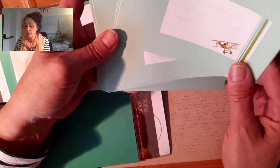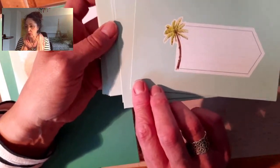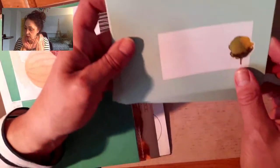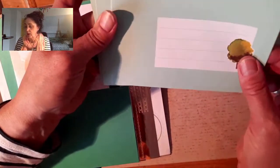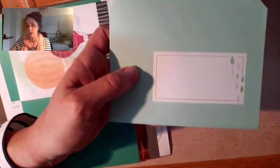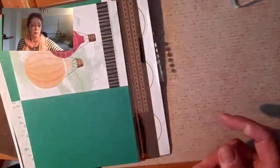So there's three of every style. Let's see, flip those over. And they're really nice. See, these have a palm tree. And these ones, I don't even know which one that goes with. I think that's the cityscape one. Yes. And so there's 15 cards in here, so that's pretty cool. There's the hot air balloon one, and then here is the get well one with the raindrops. Okay, so we'll put the envelopes out of the way. That's really nice to get special envelopes, more value.